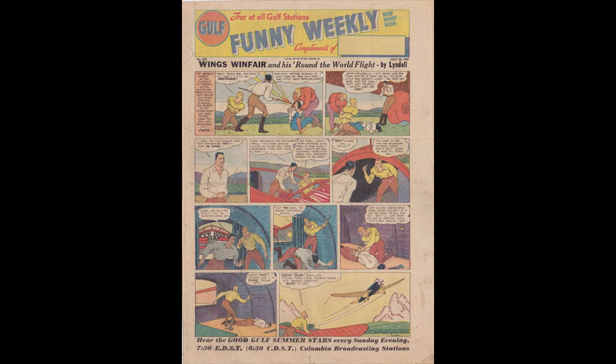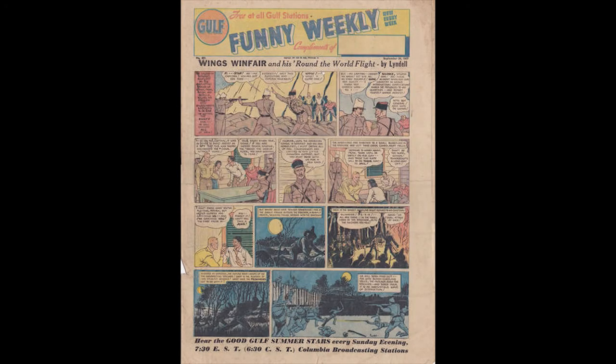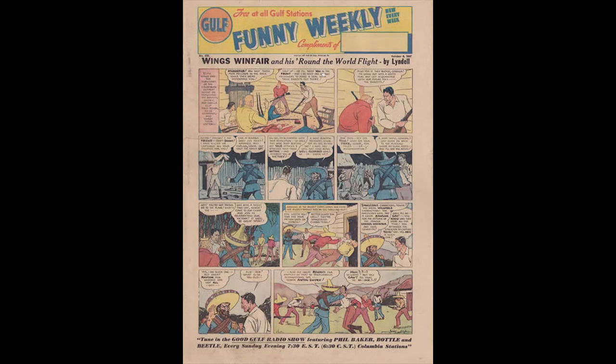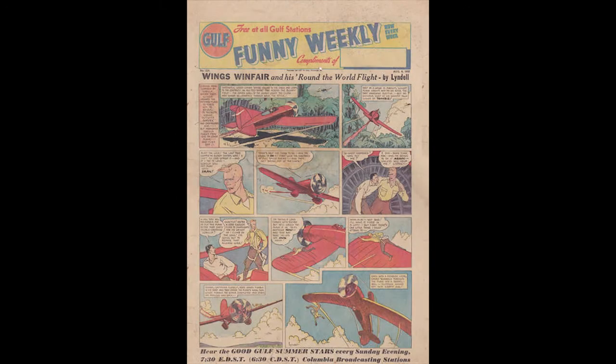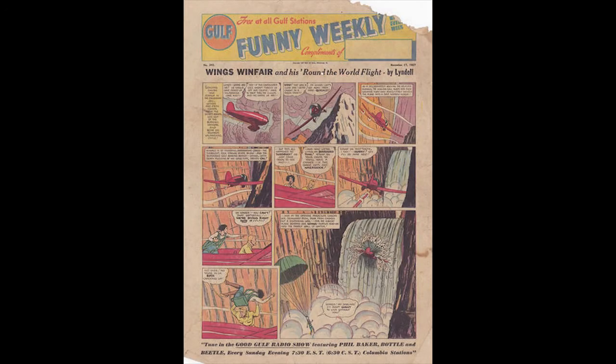Gulf decided to print out 3 million copies a week and had the name changed to Comics Funny Weekly. The series remained in tabloid size and lasted 422 issues, ending on May 23, 1941. Even Edgar Church and Davis Crippen collected this series, and there are pedigree copies from both collections.